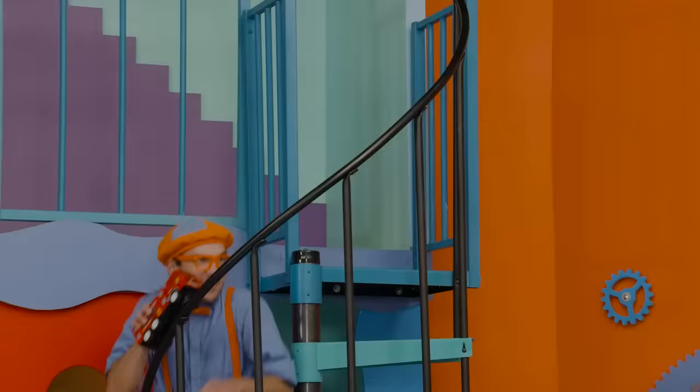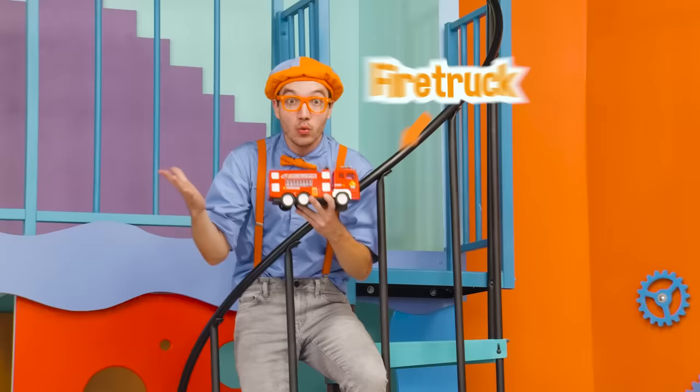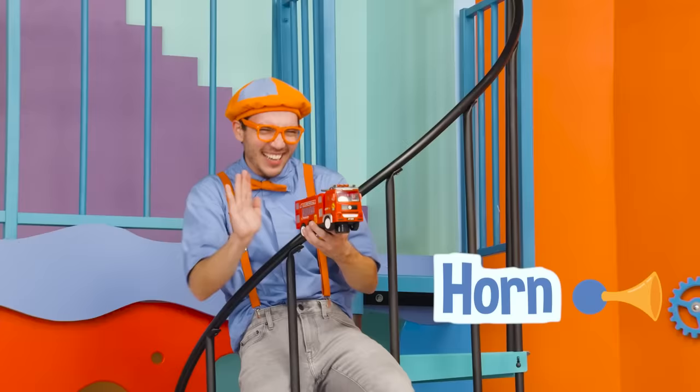Woohoo! Whoa! Hey, it's me, Blippi. And I have a really cool fire truck here. It looks just like a real life fire truck with a hose and horns, honk honk, honk honk, and some really big wheels and tires.